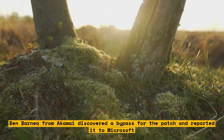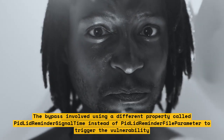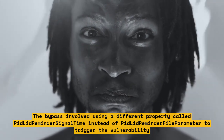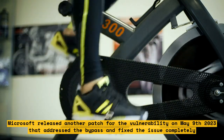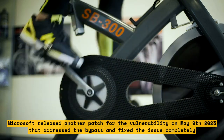The bypass involved using a different property called PidLidReminderSignalTime instead of PidLidReminderFileParameter to trigger the vulnerability. Microsoft released another patch for the vulnerability on May 9, 2023 that addressed the bypass and fixed the issue completely.